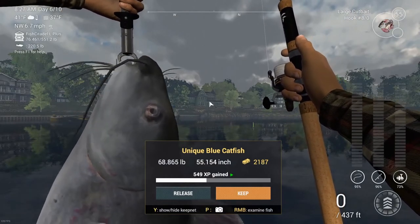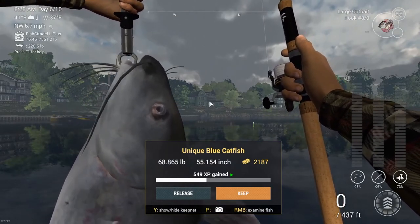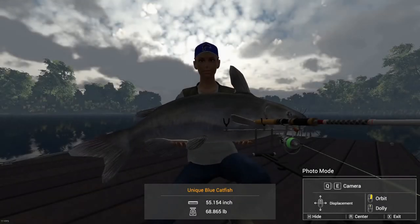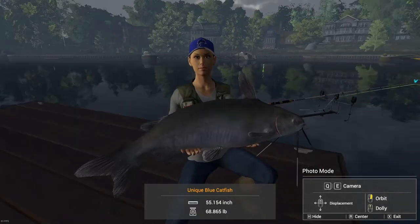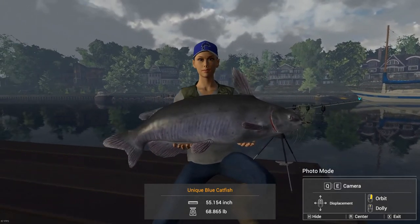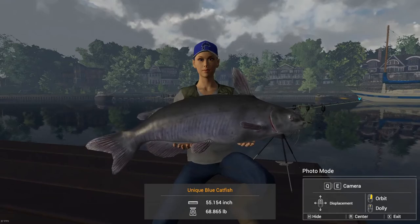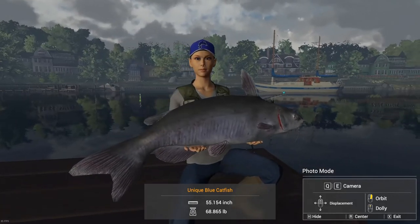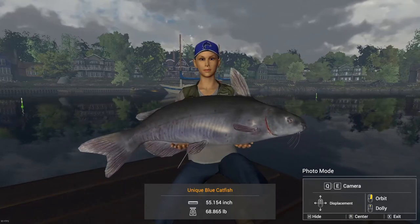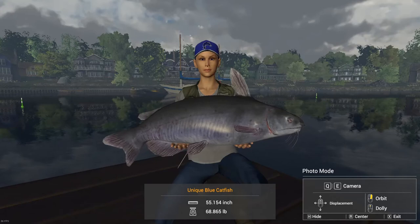Now, we caught a trophy blue catfish before this, but it seemed to me as though it was a lot bigger than this one. To be honest, it obviously isn't, but looking at the fish, it looked to be bigger. But look at the size of that monster. This is not the biggest blue catfish in this lake. Still a monster nonetheless. Just look at it. There you go. After a hard day's fishing, we finally managed to catch ourselves a unique blue catfish.